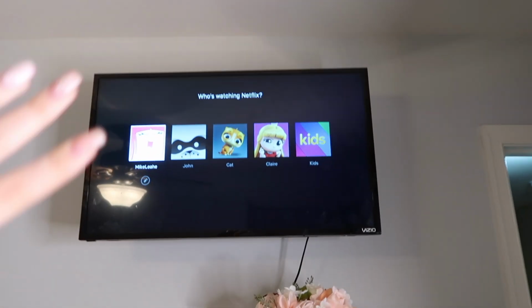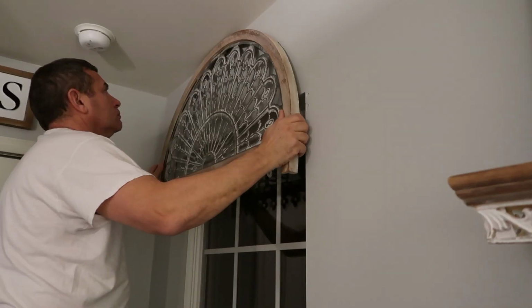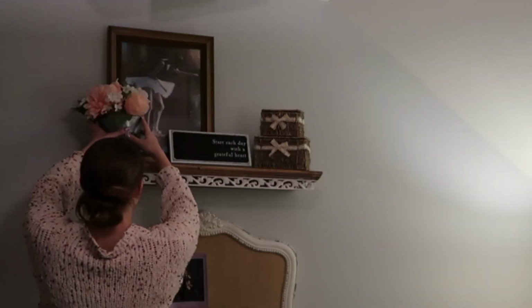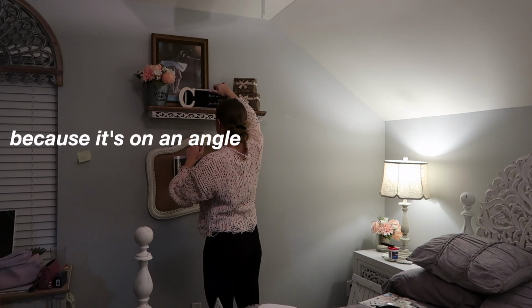Okay, so the TV is up and the cord is gonna go in the wall. So that's cool. Why isn't that standing up? Because it's on an angle.